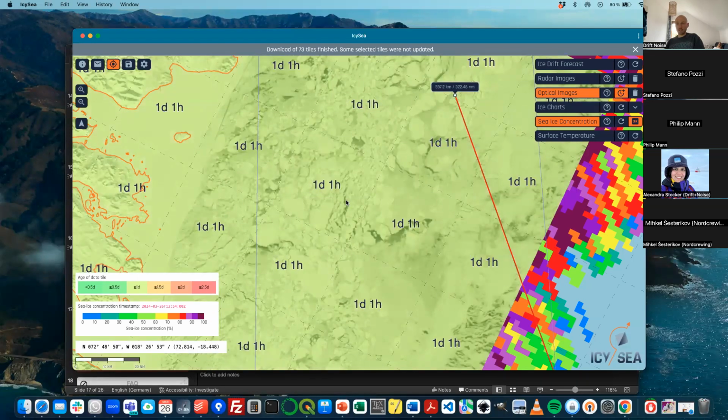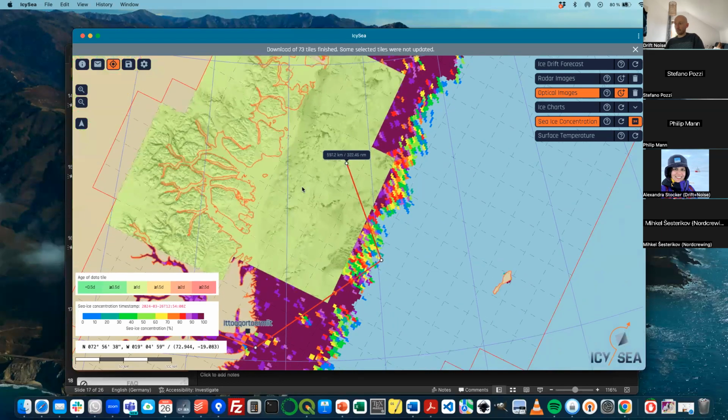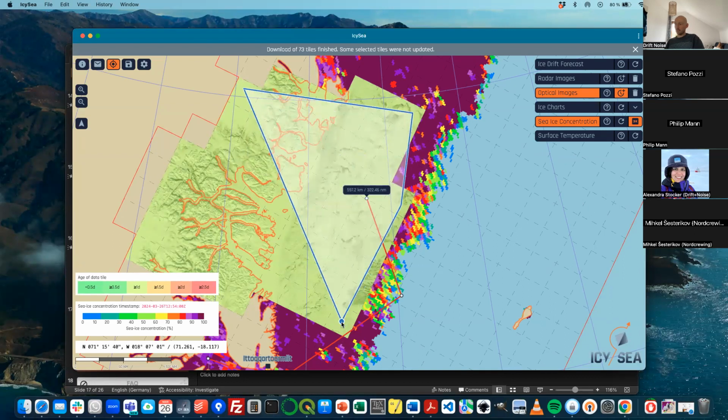There should be an update within the next 10, 15 minutes. These are from yesterday, and the update is about to happen very soon. High resolution, also temporal, but potentially not useful when there's cloud cover. And this is why we have an additional layer here. I'm going to load multiple tiles again.